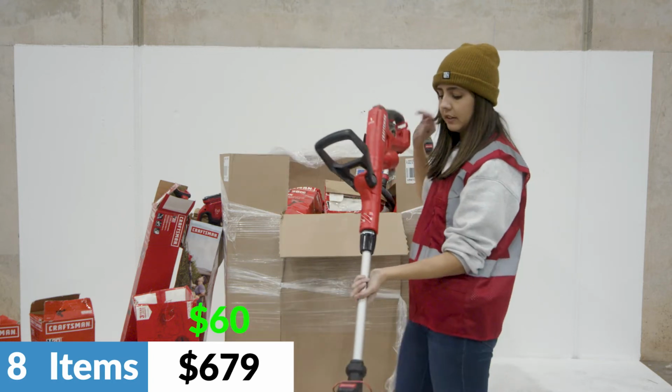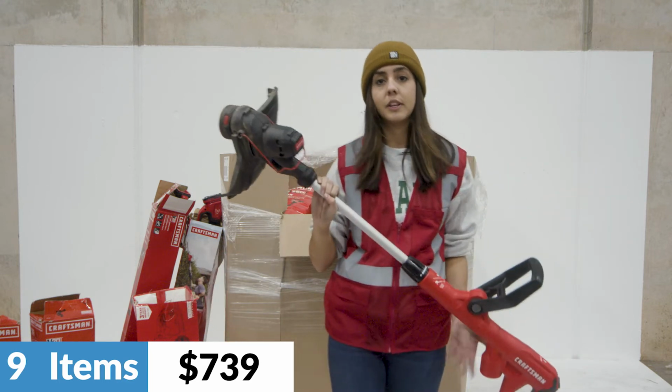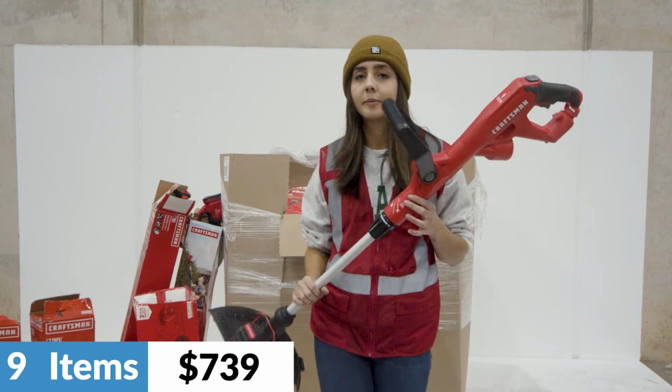Here we have a weed whacker. This one does not come in its original packaging, but it is still in really good condition. All you have to do is clean it up and it'll be good for resale.